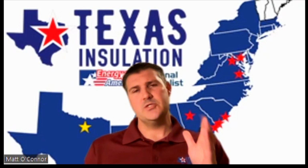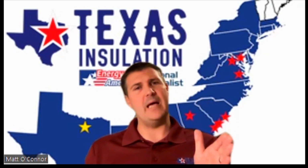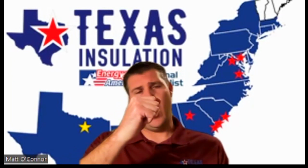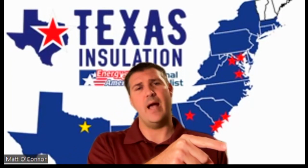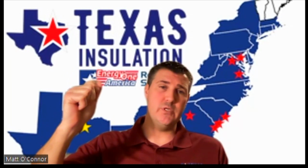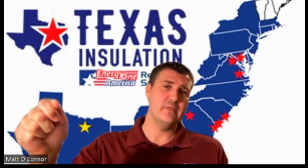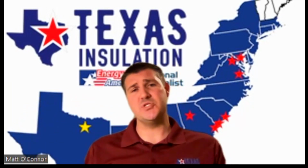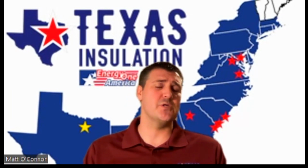The best way I can present that is in a side-by-side comparison. Open cell foam is a spray applied polyurethane, just like closed cell foam, but it's a softer foam. If you spray a wall with open cell foam, you could shove your finger right in it. Closed cell foam, you spray it against a wall, it's rock hard. You could literally put a nail in it, hang a 20-pound bowling ball from it. It's that tough.